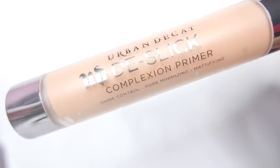Tak ingat lagi 2 apa. I bought the Shine Control one because my face ni bila-bila masa je boleh berminyak. It has like a peachy colour but bila dah blend tu, it turns transparent and the skin rasa macam smooth lah. So I'm very excited to try this out.